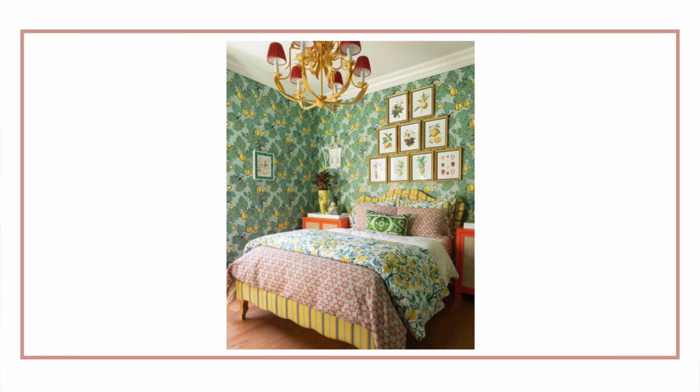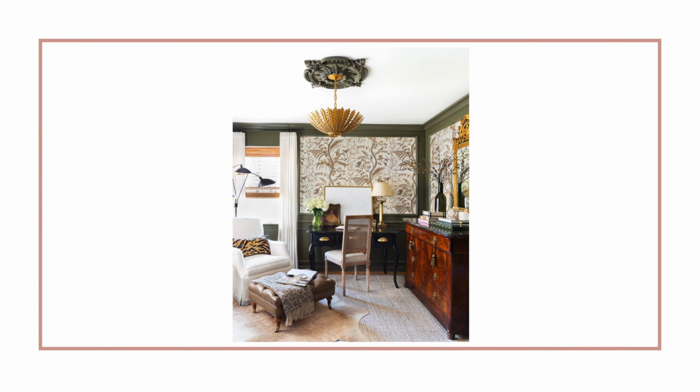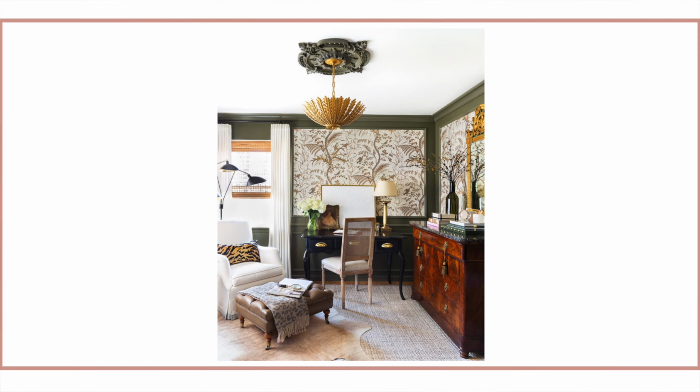3. Layer on the personality. Some might say that the Grandmillennial look is cluttered. While it takes an artful eye and the right placement of the right things, the look, when done well, should not be cluttered. Layering in traditional pieces, especially well-loved ones, lets you highlight your personality. The key to achieving a cohesive Grandmillennial look is that it's rooted in traditionalism. Yes, you can incorporate pieces from all different eras, but be intentional about what you choose.